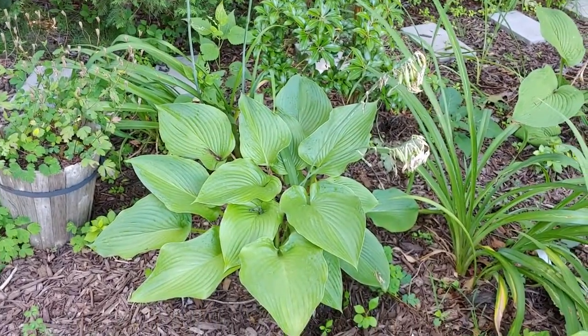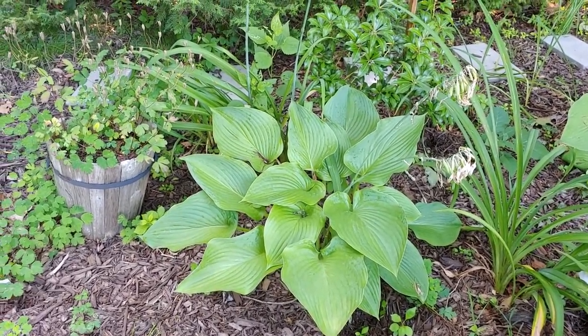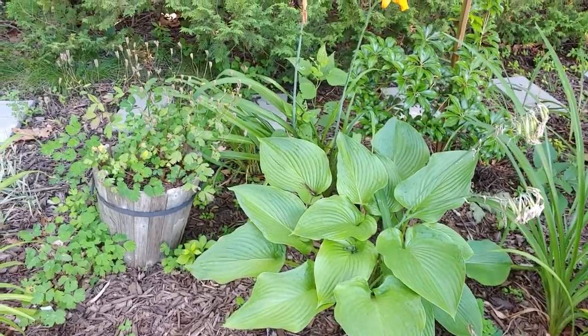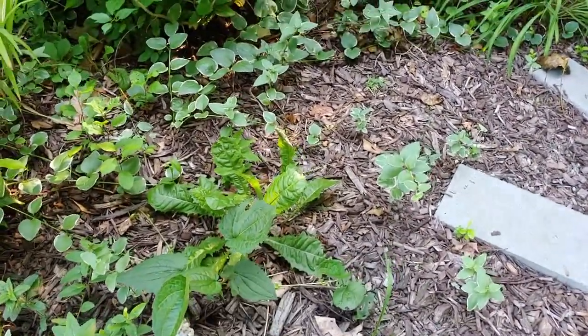Got this Empress Wu hosta that could get up to, I believe, 4 or 5 feet wide, given the right amount of water and years to get that big. Speaking of getting big, that's a big dandelion that I have not gotten.